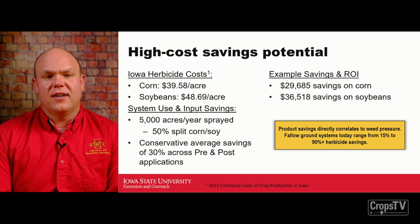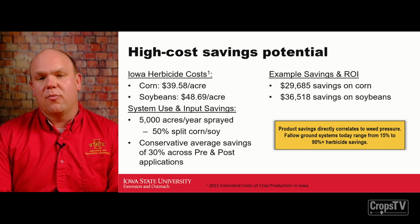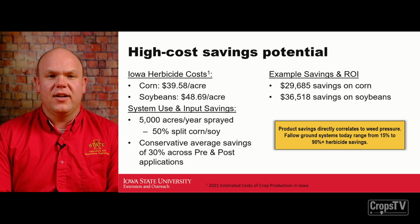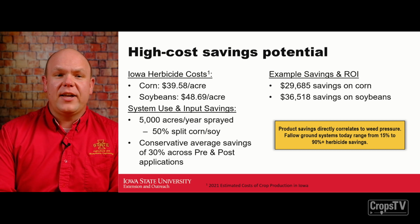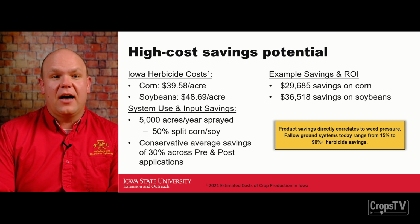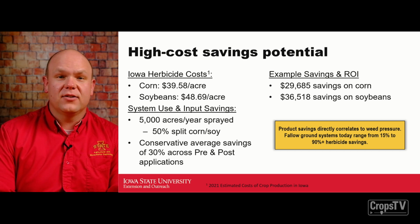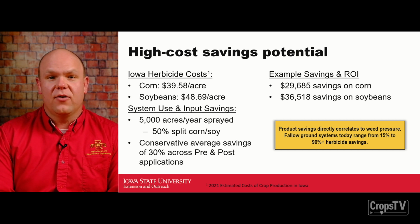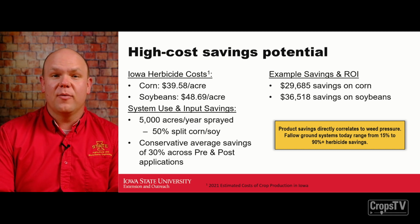Now, this isn't necessarily true, because on our pre's we may still need to broadcast residuals. We'll have to work in some of those pieces. But let's use a conservative number of 30% to start with. If we can save 30% across those 5,000 acres for corn and soybeans, we could easily be talking $30,000 on corn and $36,000, $37,000 savings on soybeans just in saved herbicide costs.